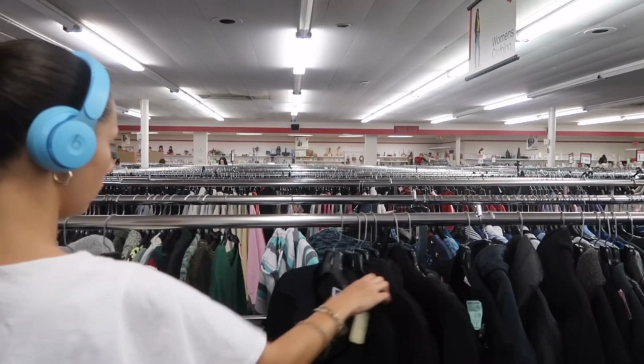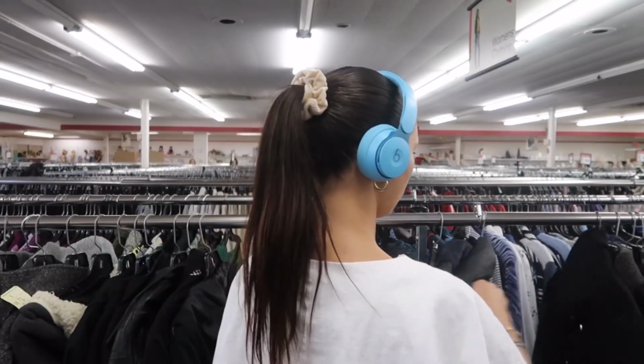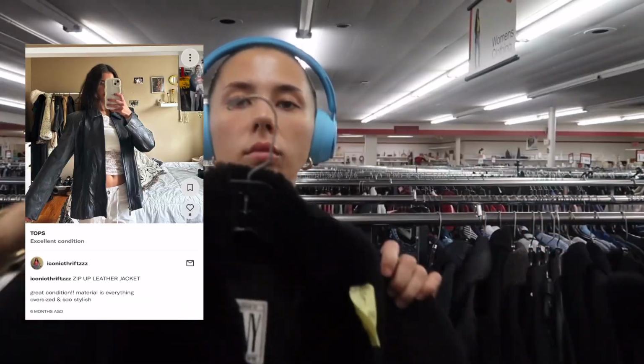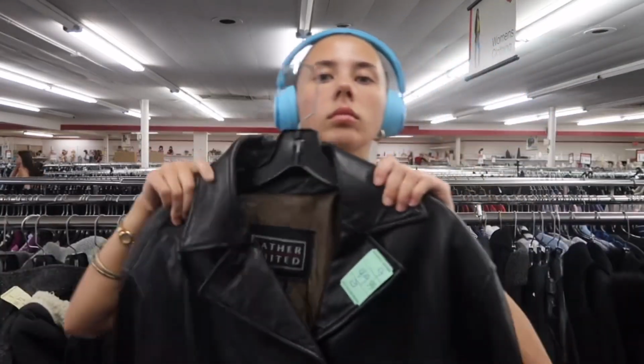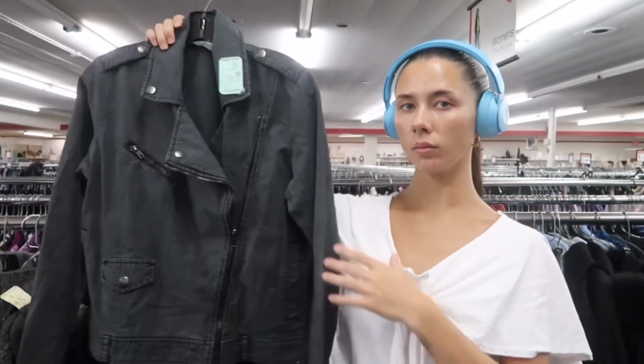Next, I'm just looking through the jackets and the blazers. Again, winter is coming up, so these will be highly searchable. I like to look for leather jackets, leather blazers. Those sell really well. Also, I'm looking for any trench coats, bomber jackets, fur coats, vintage coats. All of these are in high demand on Depop.